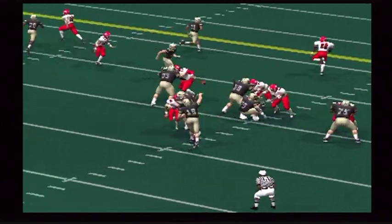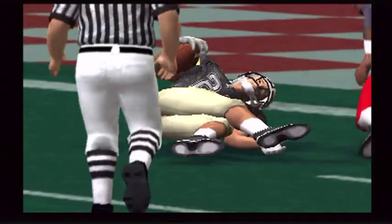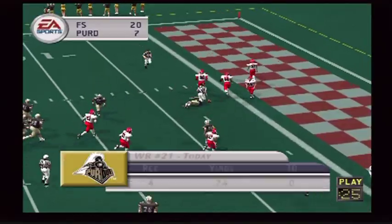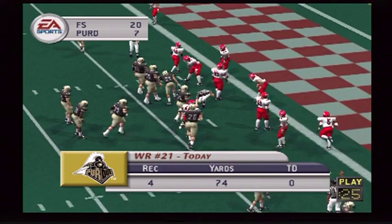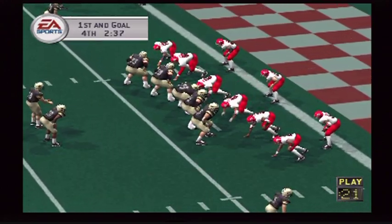Number 18 drops back, lets it go, complete, and down he goes at the 3. Not a bad play there. Not at all. And if this wideout can continue to make plays like this, allowing them to spread the ball around, this offense is going to be tough to stop.